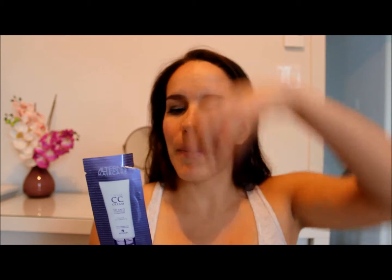Then I finished one of my Alterna Hair Care Caviar CC Cream 10-in-1 Complete Correction Leave-In Hair Perfector. I have had some of this in the past as well. I've really loved it in the past, but this time around it was alright without anything more than that. I've been on the Josie Maran Argan Oil, the Argan Air Serum, I believe, for a while, and I finished that up, so I decided to use that instead.